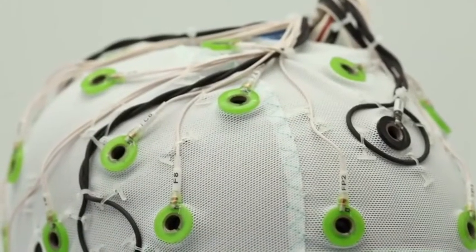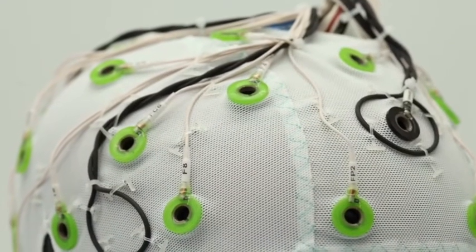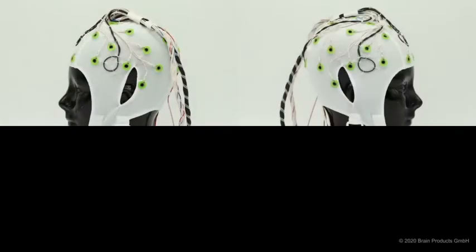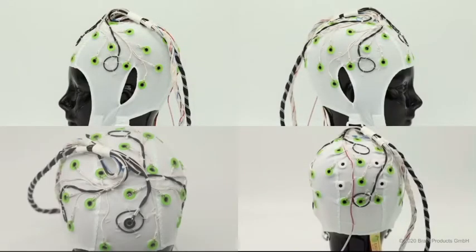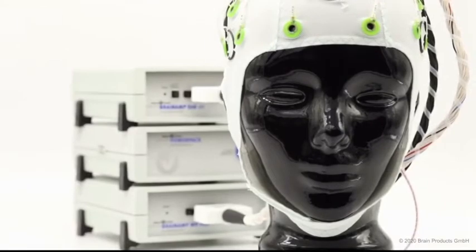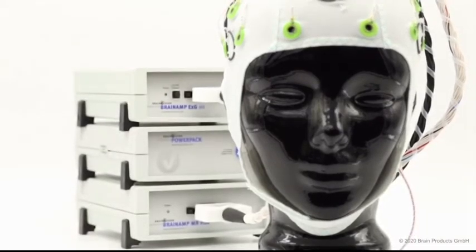Now, our carbon wire loop solution has 5 bipolar loops. These are situated at different points on the head, 1 on the left, 1 on the right, and 3 on the midline. This gives you good coverage of motion inside the scanner. Because this is a bipolar measurement, you will also need a BrainAmp ExG amplifier for this recording.